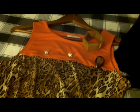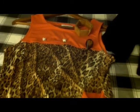But I'm not sure if I'm going to do a necklace or not. So far, those are the accessories that I will be wearing. Just only one of the rings.